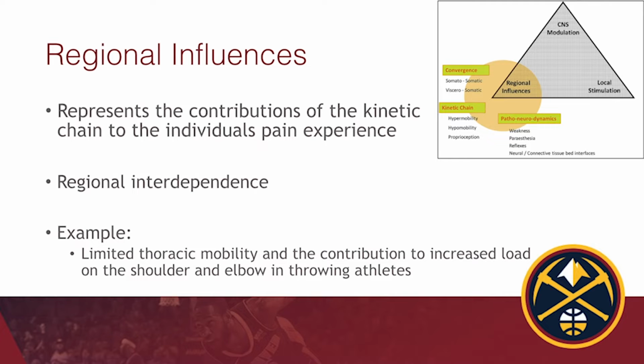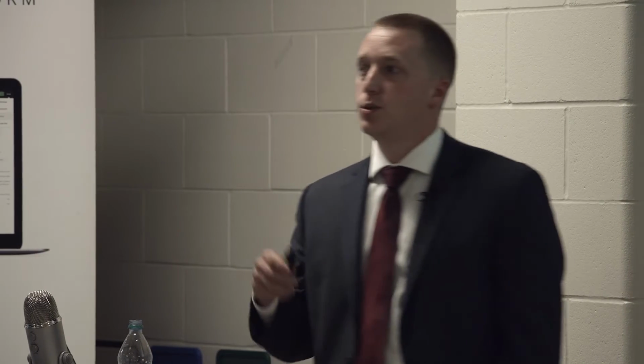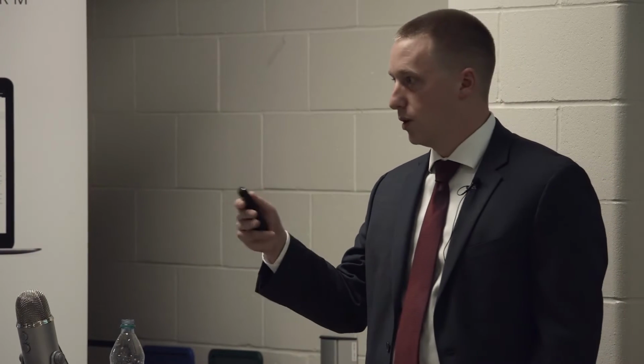The next section here is regional influence. This is some of Yanda's work, kind of the regional interdependence model. So, does weakness, pain, limited mobility at one area lead to an increased stress, ultimately stimulating nerves earlier at another area? Classic one in a baseball player, limited thoracic mobility leads to shoulder and elbow pain due to that limitation in motion. So you get an overload at the shoulder, elbow, wrist, and hand from one segment not working appropriately.